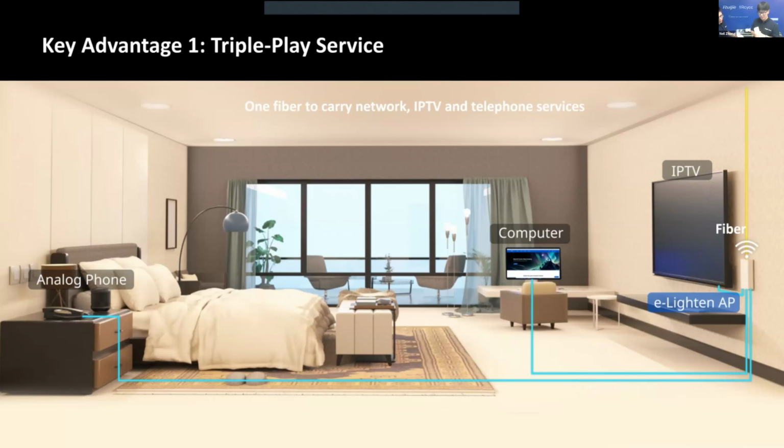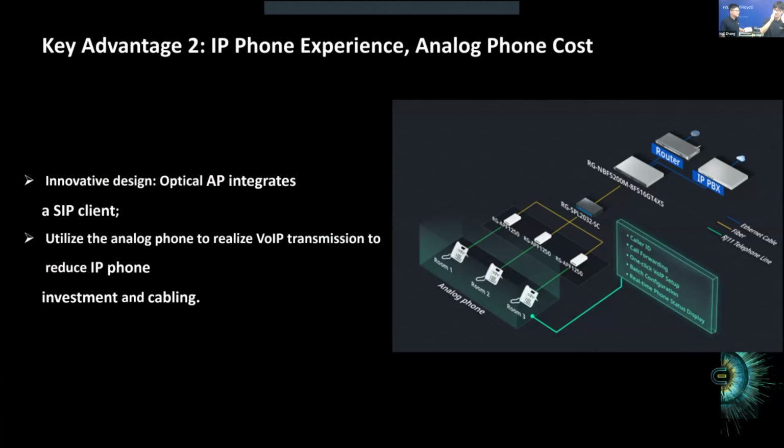That's impressive. How does it turn an analog phone into an IP phone? We can take a detailed look. The magic lies in the SIP client. It is integrated into the AP, and you can imagine the AP itself acts like an IP phone, using the analog phone for voice input and output. This saves you the cost of an IP phone set while giving you all the advantages of an IP phone, including easy deployment, maintenance, and configuration.